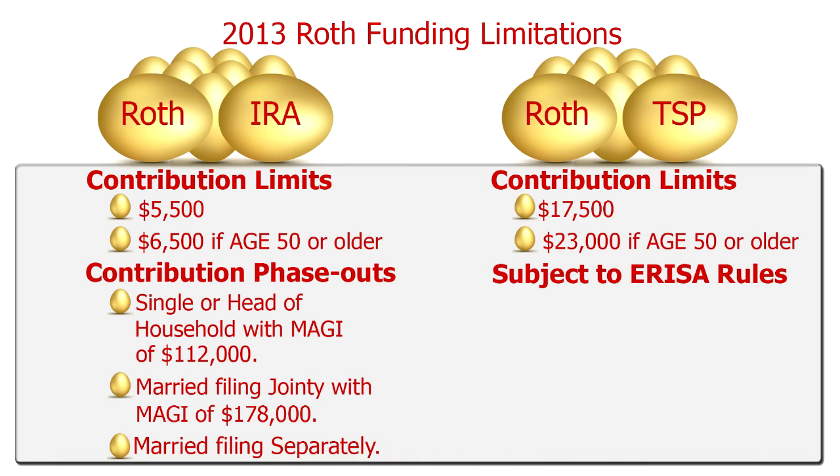Now for the details on the Roth TSP. You have the same limits that you have had with your traditional TSP contributions. These limits should continue to increase based on inflationary effects. These limits are ERISA rule limits and not your individual account limits, giving much more flexibility and opportunity to contribute. By the way, you may be able to contribute to a Roth IRA and the Roth TSP in the same year. Contributions to these programs are completely separate and distinct from each other.